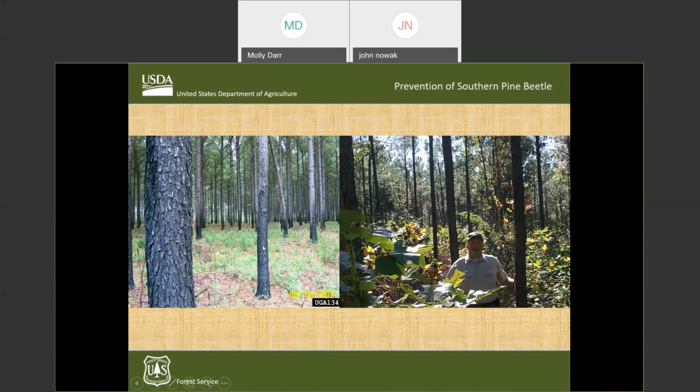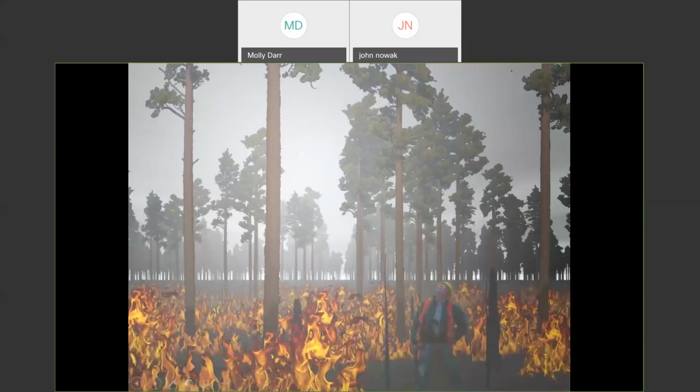And so my concluding slide there is that when it's appropriate from a forest management standpoint, also consider low intensity fire as part of your forest management, not only from a southern pine beetle perspective, but from other perspectives as well. And with that, Molly, that's all I got for today.